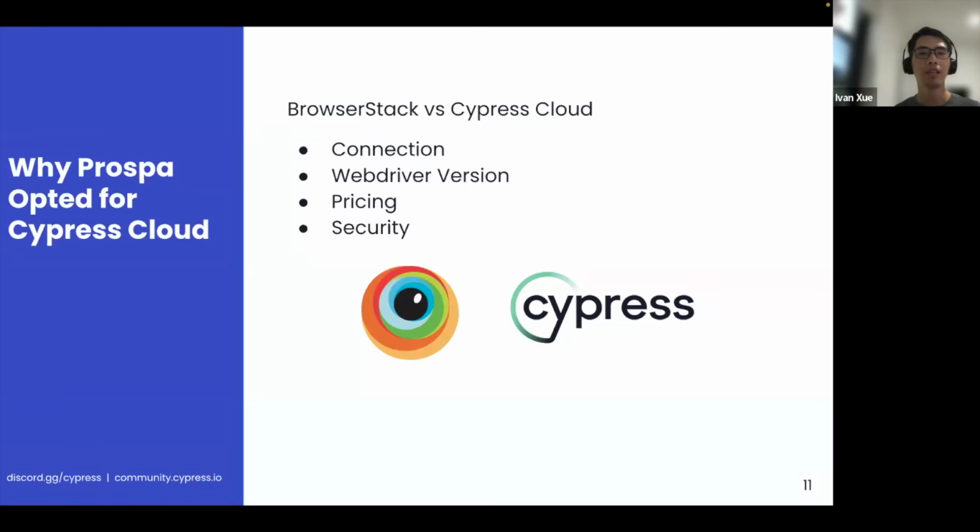Another thing is regarding the pricing. You can check from their website. It's much more expensive than Cypress.